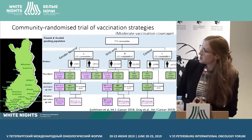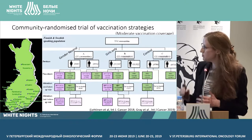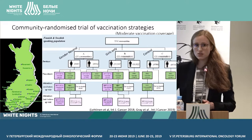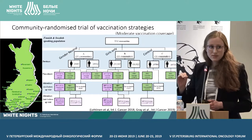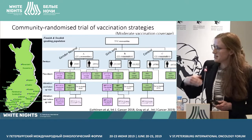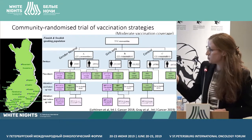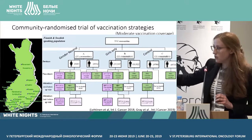So what we first of all did is we took 33 communities all over Finland. We randomized these communities to three arms. The first two arms are intervention arms. In arm A, we apply gender-neutral vaccination. This is HPV vaccination of girls and boys. In arm B, it is girls-only vaccination. This is HPV vaccination only of the girls. And in arm C, we have a control arm, where we are vaccinating with a control vaccine, the hepatitis B vaccine. These individuals are vaccinated at the ages of 12 to 15, and then followed up at the age of 18, and then again at the age of 22.